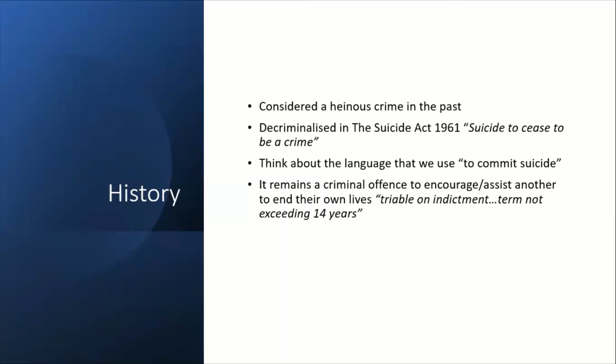So it still remains a criminal offence to encourage or assist somebody to end their own life. And the Suicide Act 1961 says it's a crime that would be triable on indictment. So that means it would be heard in the Crown Court because of the seriousness of that. And it could lead to a prison sentence of up to 14 years if found guilty of assisting someone to end their own life. So there's been no change in that since the Suicide Act came into force.